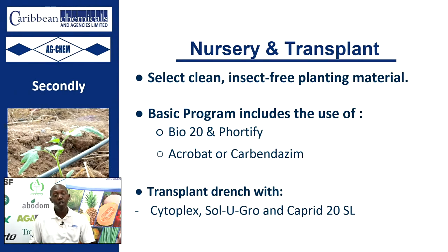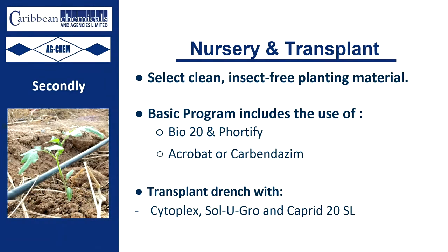Now, your nursery operation, of course, will be critical. And of course, you can go back to one of our programs where we dealt mainly with how to do nurseries in Jamaica. Now, your Bio20 and your Acrobat play a significant role here, as well as Cytoplex and Solugrow.